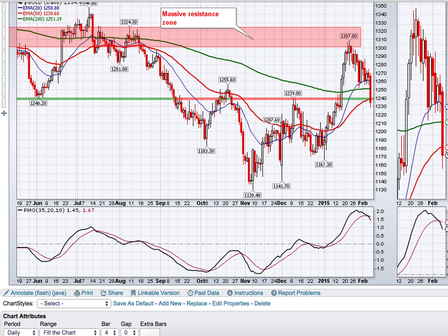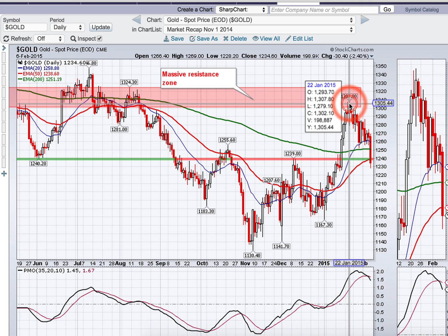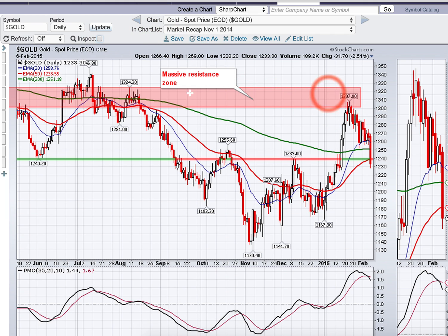All right, let's examine gold. Last week I mentioned that gold hit resistance in this resistance zone. Let me just turn this off again. For example, in the $1,300 area, it hit resistance. Since then, basically, gold has traded down in this channel, and then today it broke support, dumping 2.5%. And there are several issues here.